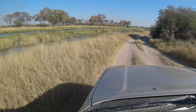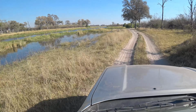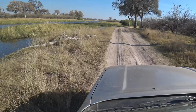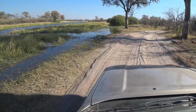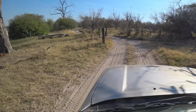Back in the game viewing area, my Toyota 4x4 takes me at a modest pace over the mostly sandy roads, mainly along the Kwai River. It is apparent that COVID doesn't play a role anymore. The camping area is about overfull.